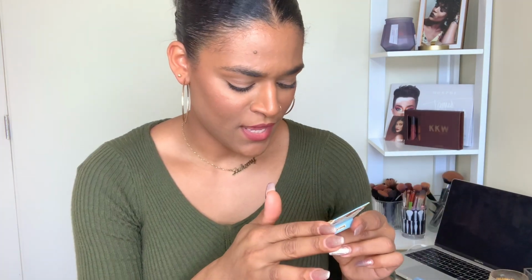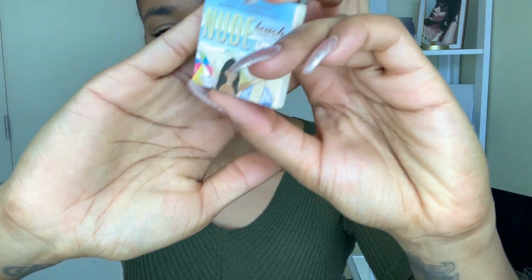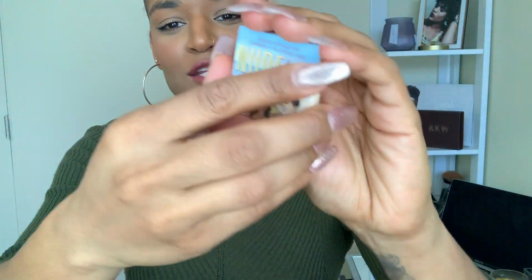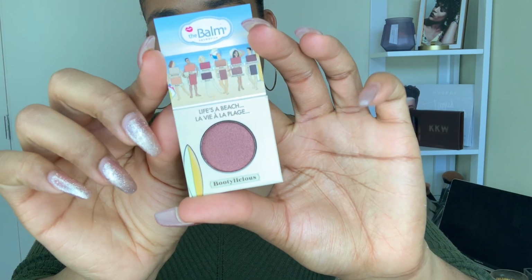All right, guys, so moving on, the 5th item in the bag is gonna be this guy right here. And this is a nude eyeshadow from The Balm Cosmetics. I don't think I have ever purchased anything from The Balm Cosmetics. The Balm, not The Balm. This is so cute. Look at the little packaging that it has. This is what it looks like from the back. And you literally just open it up like that and then the eyeshadow's right there.